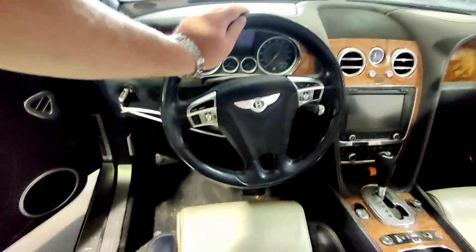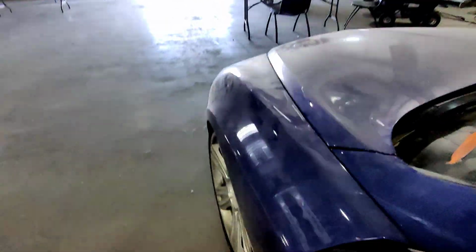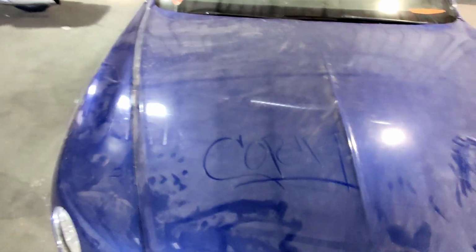Now this is a '13 Continental. Very interesting. Which is basically, you know, if you didn't know, these are just Audis. A lot of people don't know that these cars really sit on an Audi powertrain. Let's see if we take a look under the hood. Love the craftsmanship of Bentley, though, even though that's kind of a little sloppy. I'm wondering if somebody got this before at an auction and just didn't take care of it.